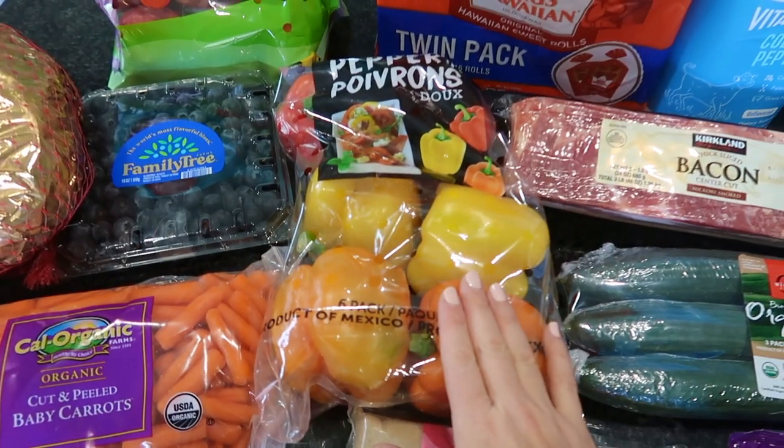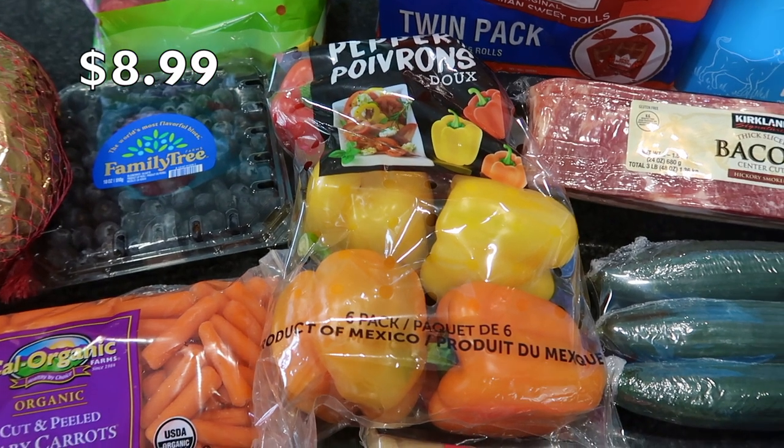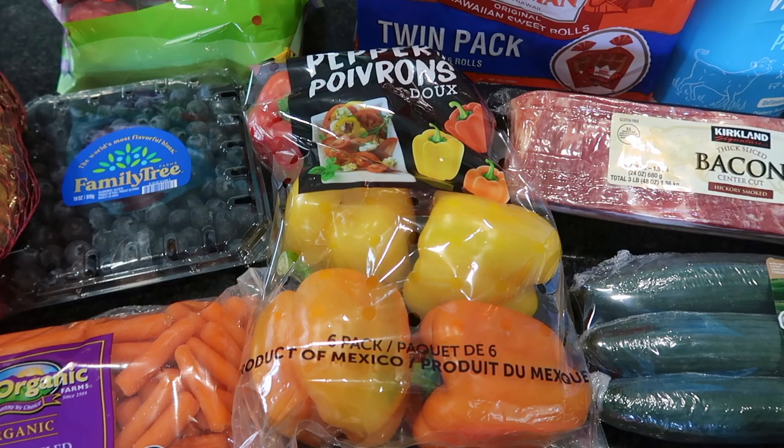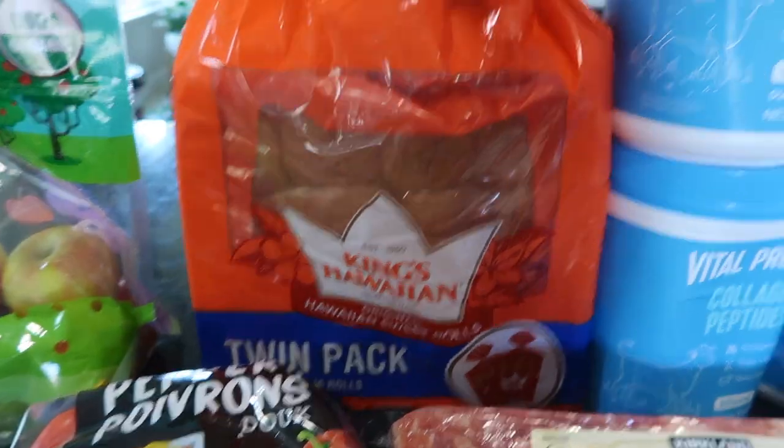My husband actually last night asked if we could start having chicken and bell peppers for lunch, because I do like to meal prep our lunches. I'm gonna be doing a sweet potato chicken with bell pepper medley, I guess you could call it, for our lunches. They had a bunch of rolls.